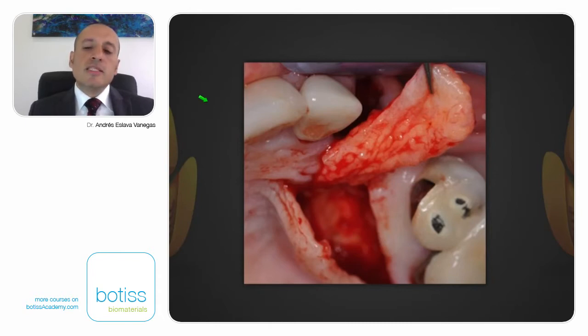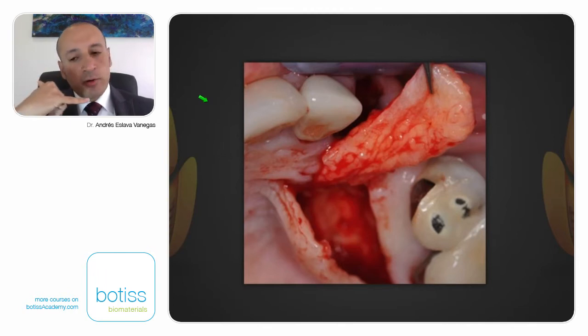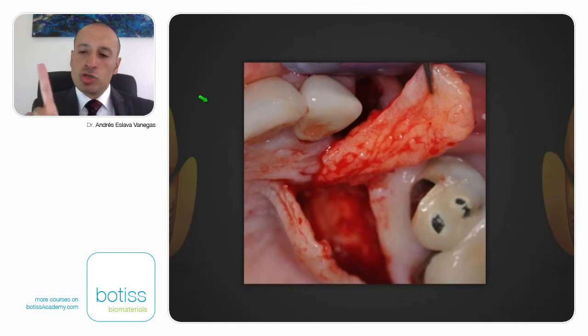Now, let's talk about the grafts that we get from the palate. Some of you maybe have done many of these surgeries. And how many of you have had some hemorrhage or bleeding when you take this connective tissue graft? Or even worse, when the patient is at his home or at her home, and the wife or the husband of your patient calls you, doctor, she has a lot of bleeding. It doesn't happen a lot of the time, but sometimes, and when it happens to you just one time, you're going to remember it forever.